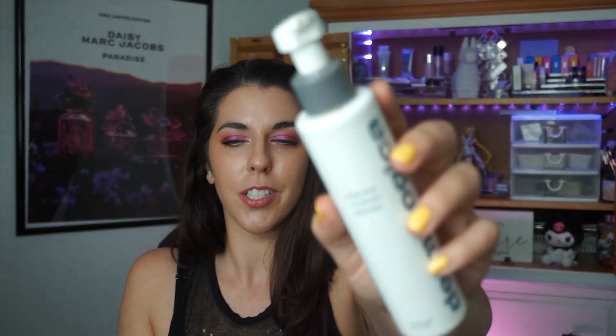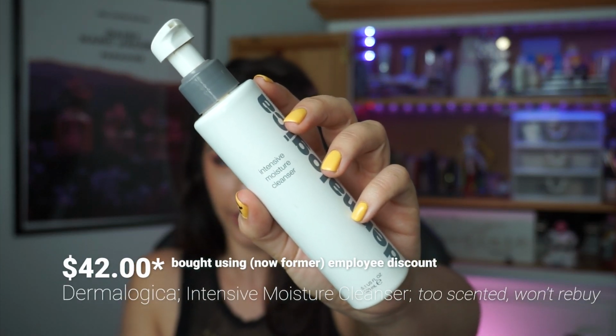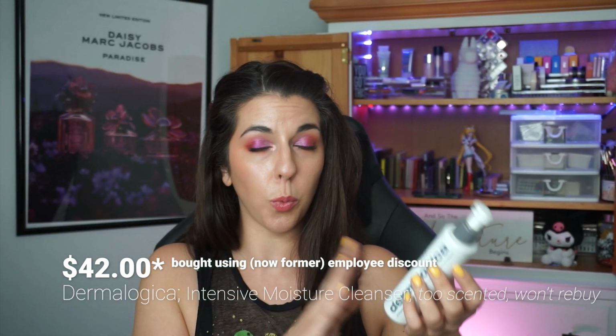I also finished up this guy. This is the Dermalogica Intense Moisture Cleanser. This is a really creamy cleanser. There's probably a bit of product, so I couldn't get everything out. I'm good with this. This is very similar to the one I'm currently using, which is my La Roche-Posay. It's another very gentle cleanser. I think for the price point of this, I wouldn't repurchase it. I would just stick with the La Roche-Posay one.